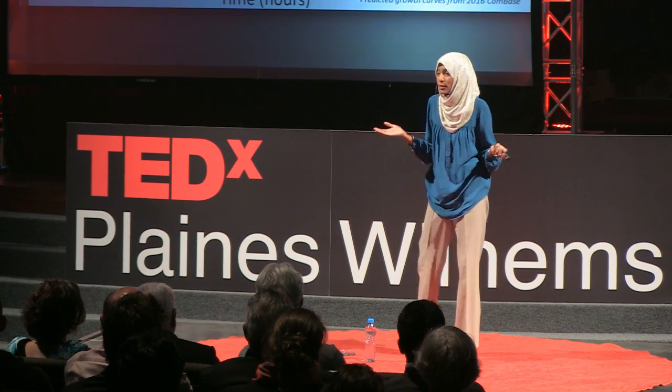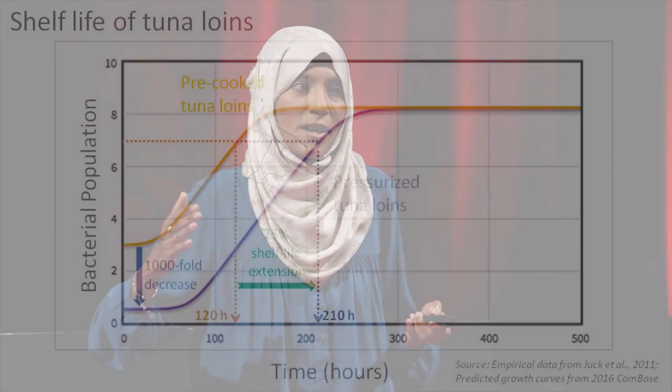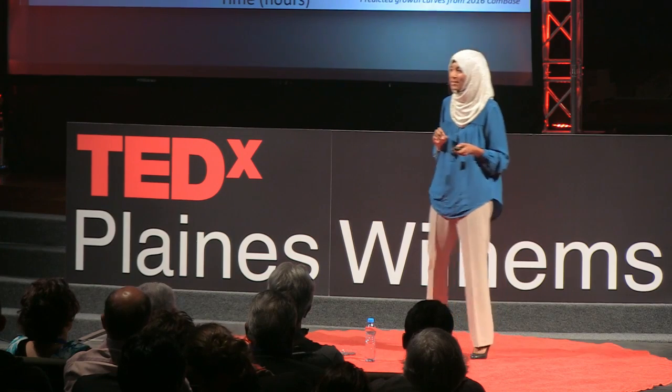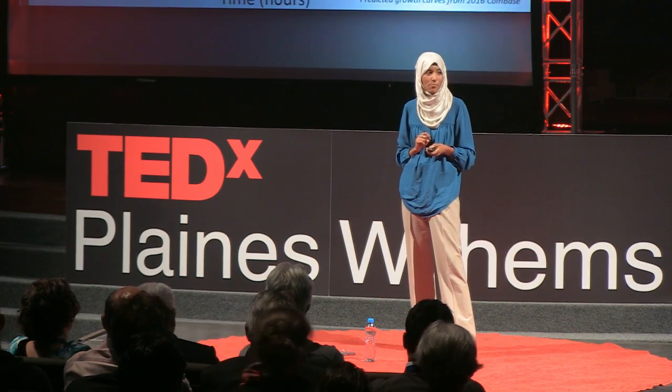And in this panel, we're able to compare the shelf life of normal tuna loins versus pressurized tuna loins. And since high-pressure processing can depress that load of spoilage bacteria we just talked about, that means that those tuna loins, which would normally have spoiled after 120 hours, which is 5 days, will now spoil at a later stage, after 210 hours, which is approximately 9 days, hence delaying the onset of spoilage by 4 days. That's a 75% extension in the shelf life of the product.